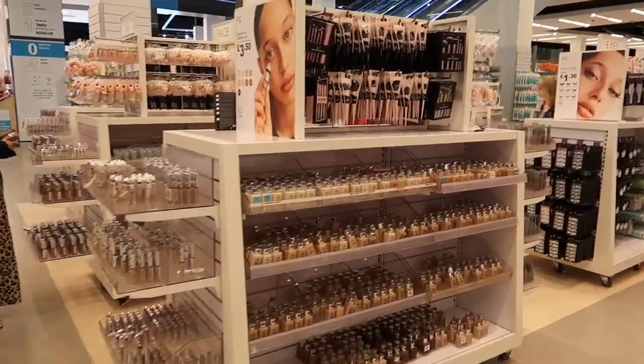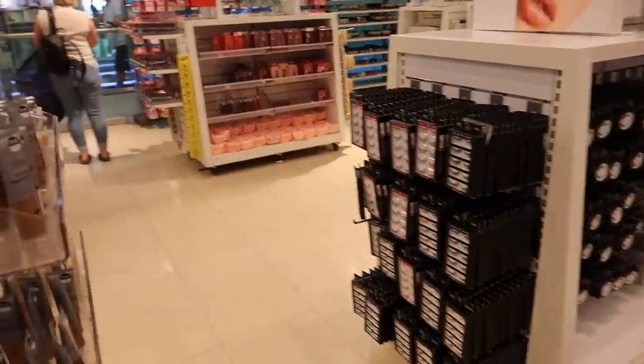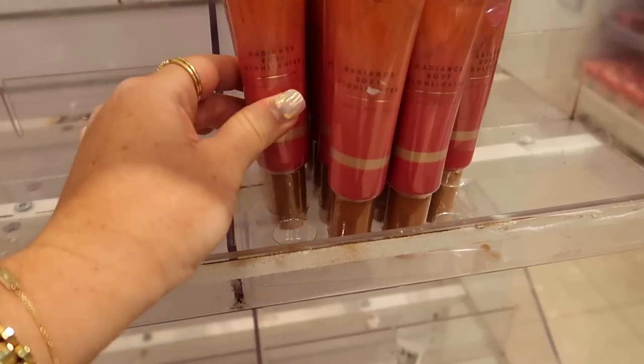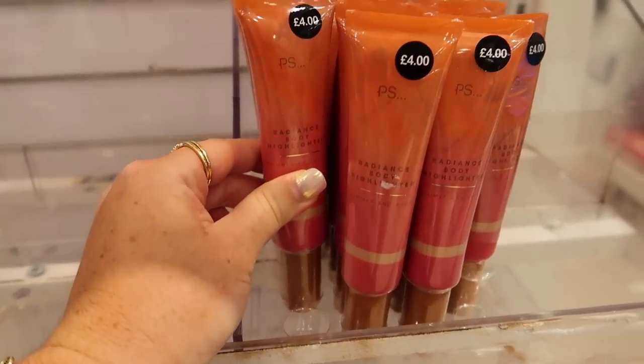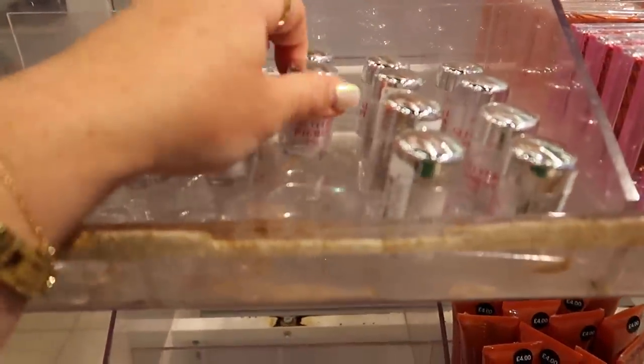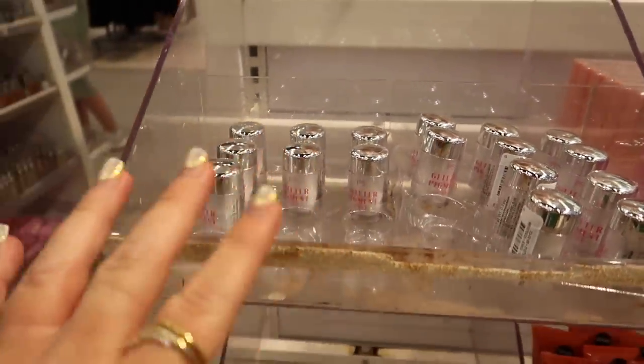Okay, so we're gonna go straight into Primark Beauty because I have honestly walked around half of this bottom floor and it is all just basics. I'm really, really unimpressed. Good product for summer. We've got the Radiant Body Highlight. This is £4 and it's a liquid highlighter. We've also got some glitter pigments. Obviously, with it being summer, it's also festival season, so things like that are always handy.